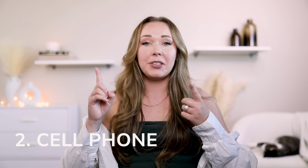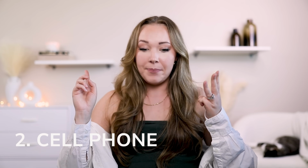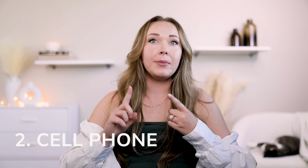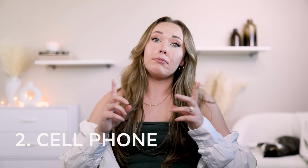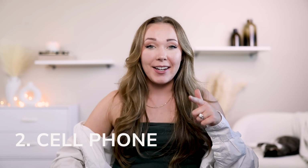Also, it will double as your camera, your in-flight TV, your entertainment device, your flight update receiver, your communication device to let your mom know when you landed safely, you know? You're gonna need your phone, so definitely have that.